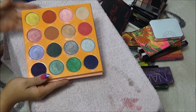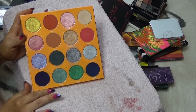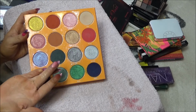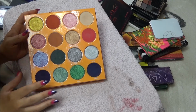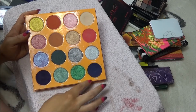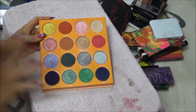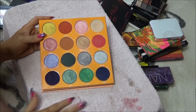Probably eyeshadow for at this point. I remember this was the very first Juvia's Place palette I ever got, and this shade came broken, and I just put it back together. Their shimmers are so beautiful. Once in a while I'll have a little bit of blending problems with some of their darker mattes, like these two down here. Sometimes they can give me a hard time, but so pretty. Their shimmers are so pigmented and pretty.